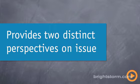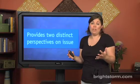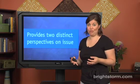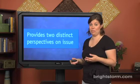All right, the prompt's also going to provide you with 2 distinct perspectives on the issue. So if you get an issue and you don't really know much about it, make sure you read the prompt closely because it's going to give you some information. Even if you don't agree with the 2 perspectives provided, you're going to want to use those and reference them in your counter argument, which we're going to talk about in another episode.